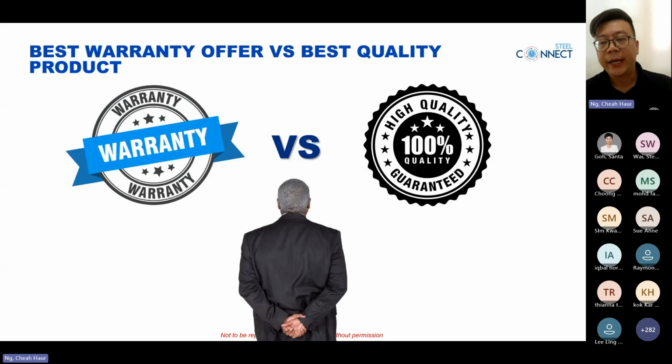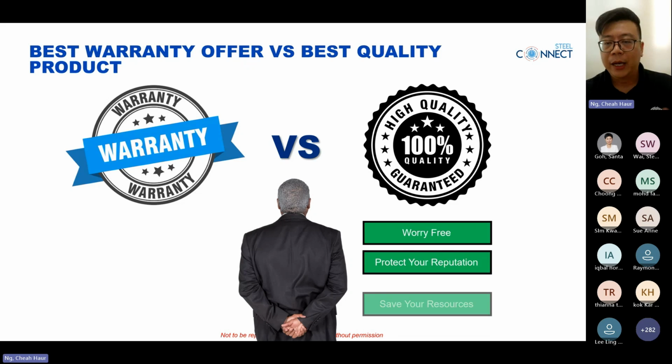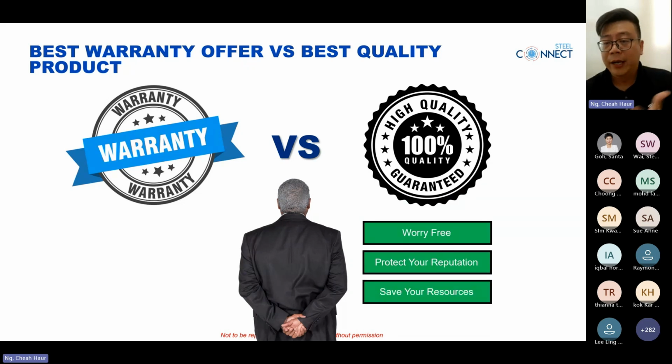So before I get into that, let's see how we look at or define the warranty and the best quality product. I think this is quite common for all of you who are dealing with projects, right? You always have the dilemma at the junction: should I choose good quality or just rely on the warranty? So today I will share the difference between both. If you understand the product and know the quality, you will be worry-free, right? Because you fully understand the value, and you are able to protect your reputation by choosing the quality product and save your resources too.